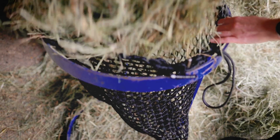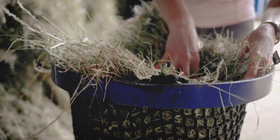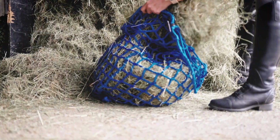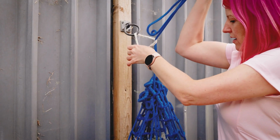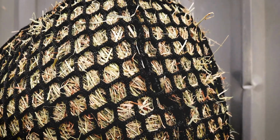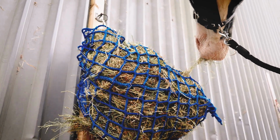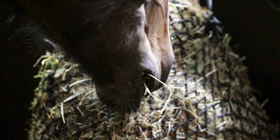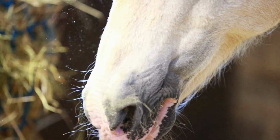The study was done using our Equilibrium portion pacer hay nets. We offer two mesh sizes, both 3 centimetres and 6 centimetres, and hay net sizes extra small, which holds 2 kilograms, up to extra large, which holds 12 kilograms. Prior to the feeding rate research, we also looked into different hole sizes before deciding to move forward with the 3 and the 6. We found that mesh sizes less than 3 centimetres didn't really seem to have much impact on the feeding rate compared to the 3 centimetre ones, and hole sizes larger than 6 centimetres didn't seem to have much difference either, but it could increase the risk of a horse getting stuck in the hay net if the holes were too big.